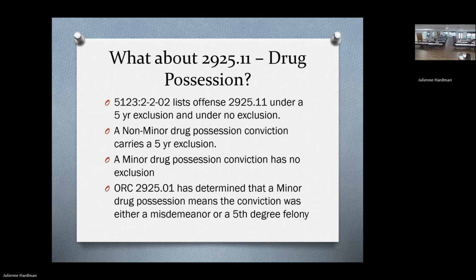They define non-minor as a felony 1 through 4. So the higher level drug charges. And maybe you know this and maybe not, but I'm just going to say it in case you don't. The way that works, felony 1 is like the worst, like murder, manslaughter, really, really bad stuff. And it goes down to felony 5. Then it jumps down to misdemeanor. So felony 1 through 4 is the 5-year exclusion. Felony 5 or misdemeanor is no exclusion. That's a common thing that our providers trip up on because it lists it and it doesn't really tell you. So until you get the hang of that, I would keep the slide handy when you're looking at BCIs, especially if you come across that code.